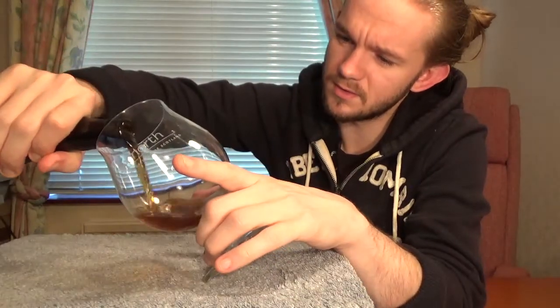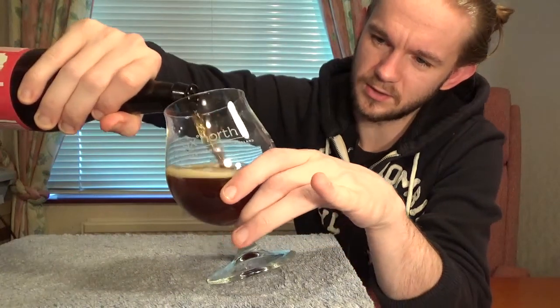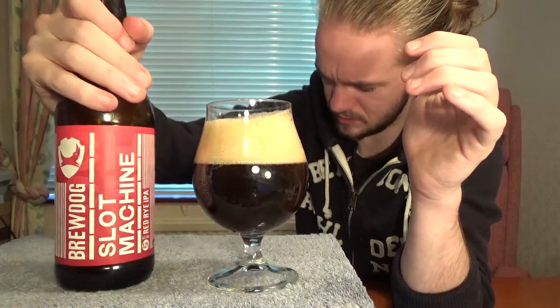Nice smoky opening there as we open it up, and we'll get it out and into the glass. So yeah, that's quite a nice kind of coppery mahogany colour, this one. There you are, we'll just let that settle down a little bit.